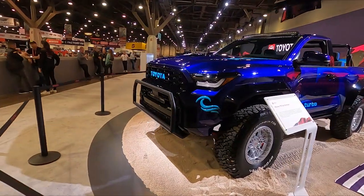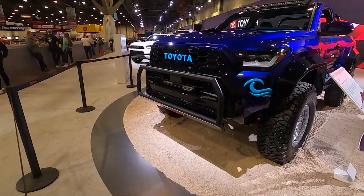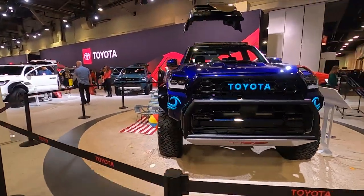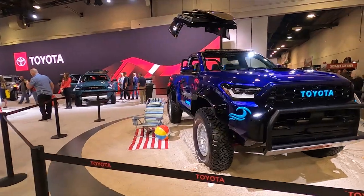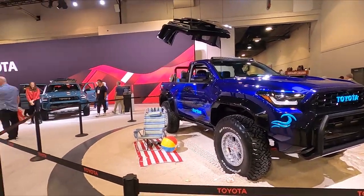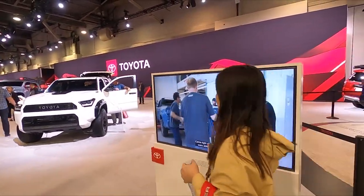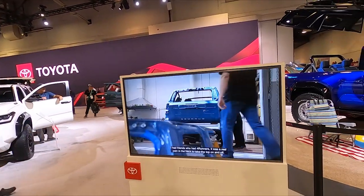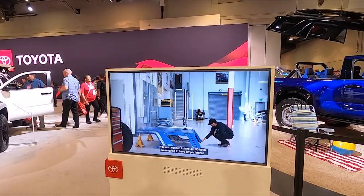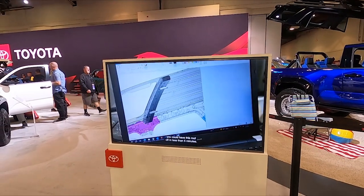I missed the presentation on this, but got quite a bit of all in-house R&D stuff on this truck. It's pretty cool. Oh yeah, there's a video of it. So it was a 4Runner that they cut up and turned into a two-door Tacoma.